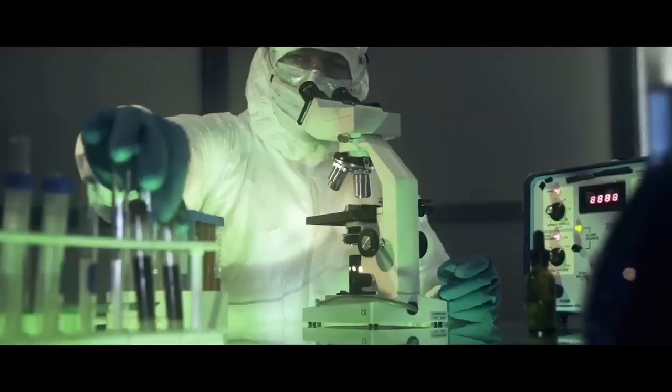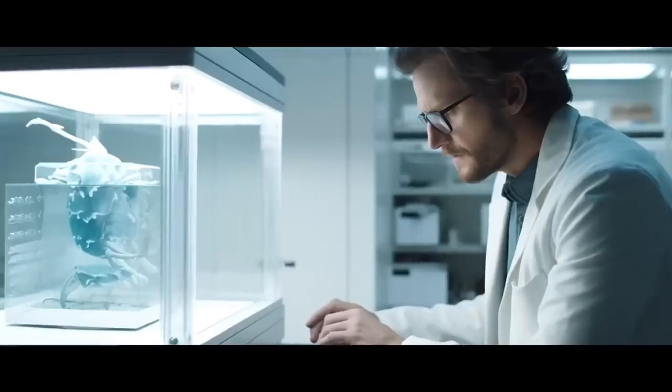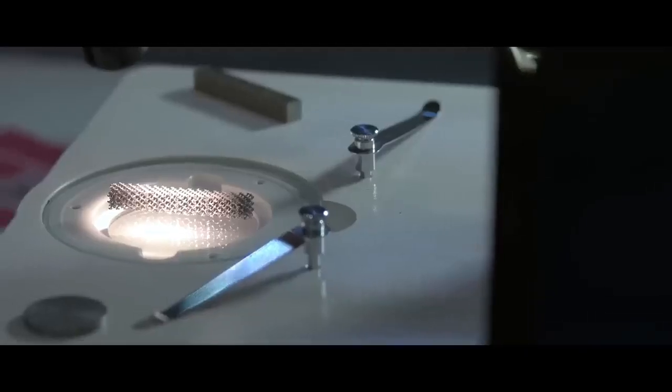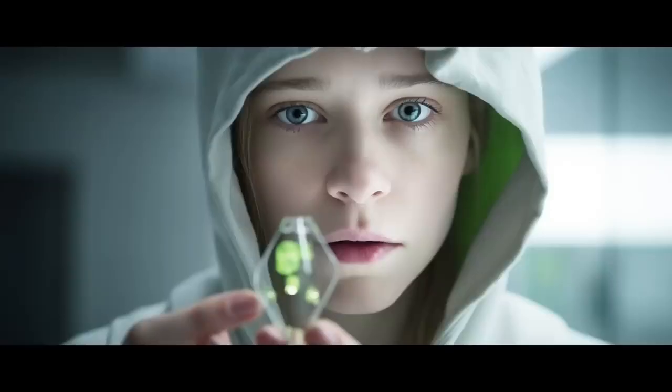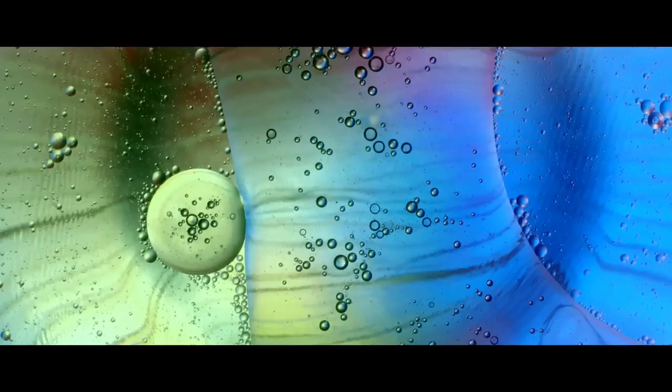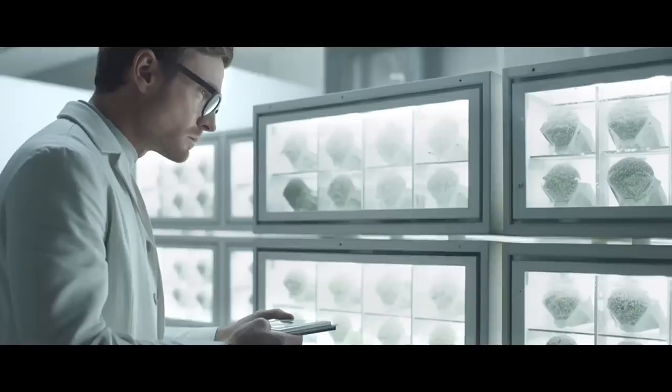Bioprinting is 3D or even 4D printing, but instead of plastic or metal, it uses living cells called bioinks. These cells are printed layer by layer and can grow and connect with each other, creating biological structures. With bioprinting, we're not just creating objects, we're breathing life into them. Bioprinting is the alchemist's dream come to life.